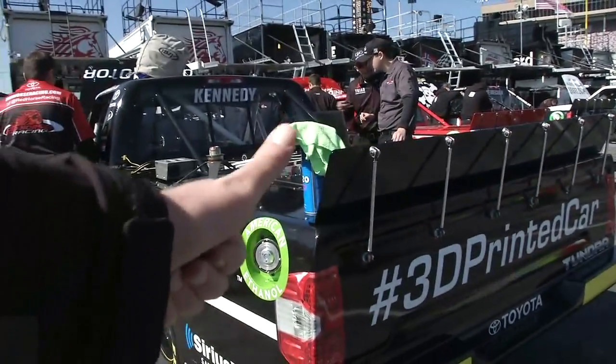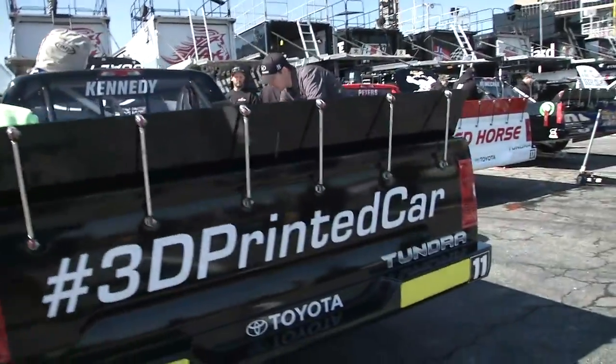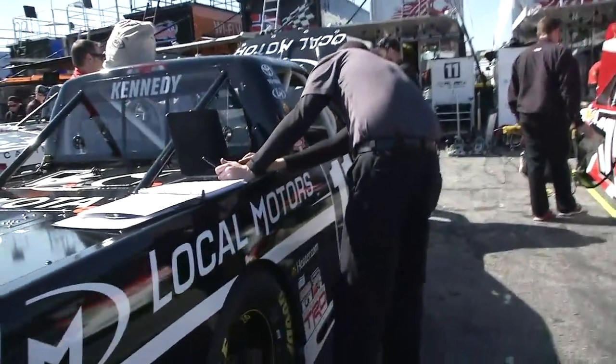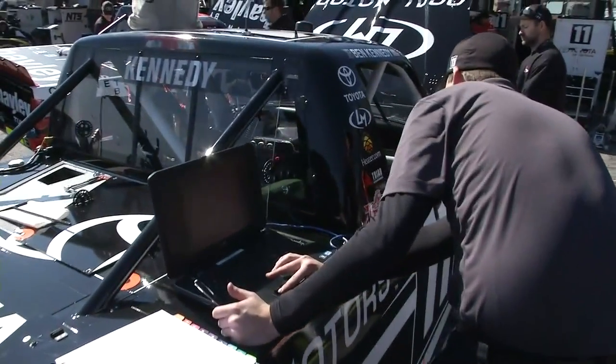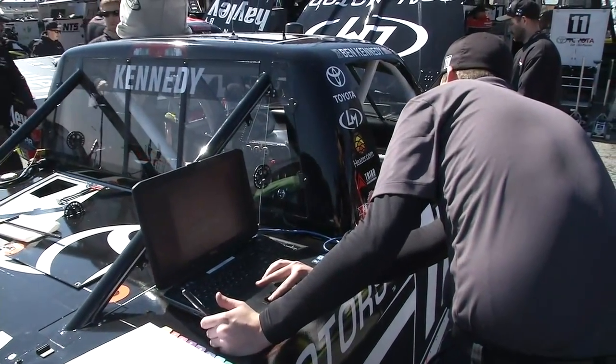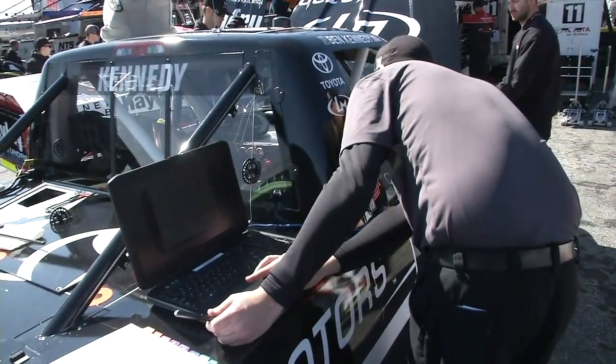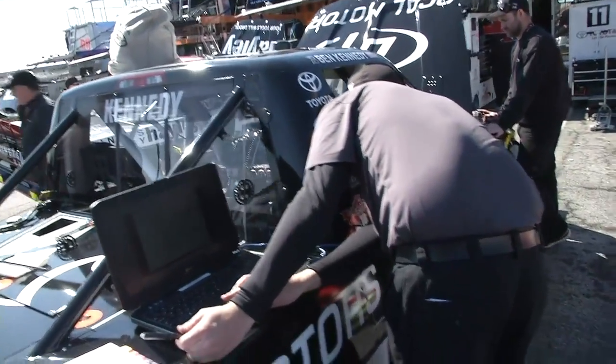This is one of the most fun garage cams to do. This is laid back. It's the truck series. Everyone's laid back. Everyone's having fun. But when it gets closer to this 30 minutes being done, these guys are going to be ready to go. As you can see up on the hauler, Ben Kennedy even watching the end of NASCAR Sprint Cup Series practice over his truck here.